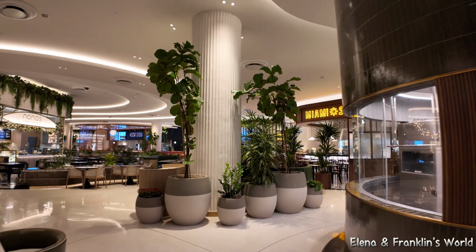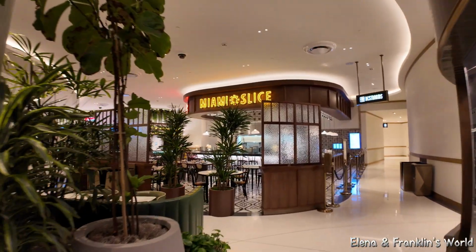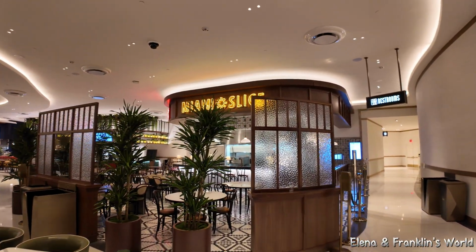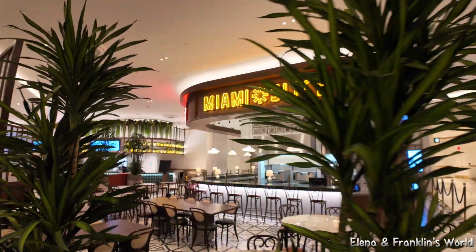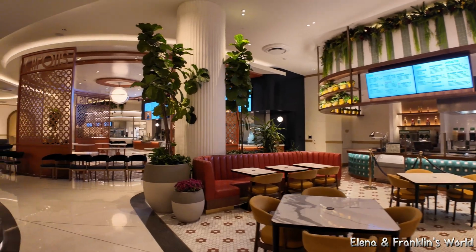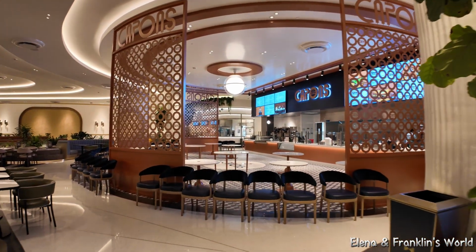So on the second floor, you have the food court. Earlier, I did get a piece of pizza from Miami Slice. One slice was, I think, $9. So I ended up going to Capone's to get a burger.